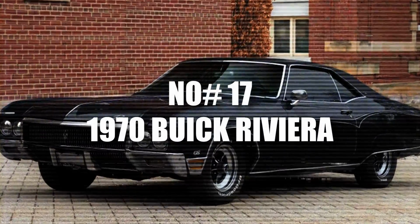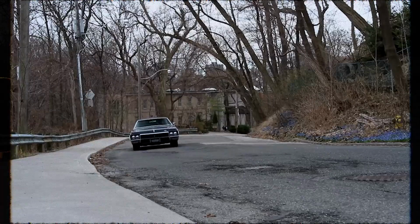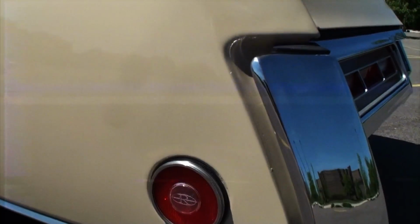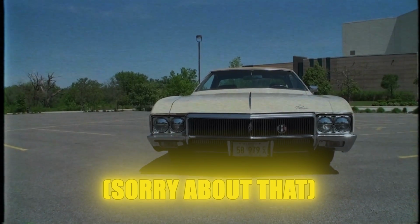1970 Buick Riviera. The second-gen Buick Riviera was a stunner from 1966 to 1969, with sleek lines and hidden headlights. But then, things went south. It's hard to fully grasp how ugly this car is at first, probably because your mind tries to protect you from the horror. But if you stare at it long enough, sorry about that by the way, you'll see it.